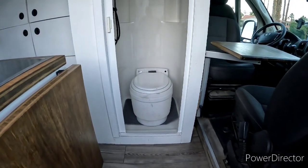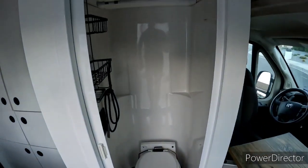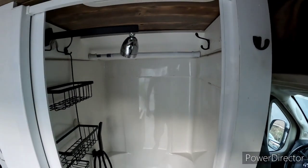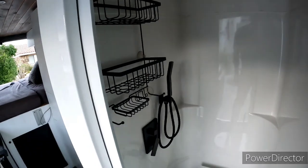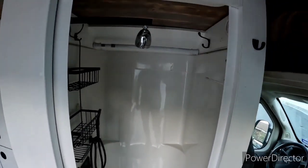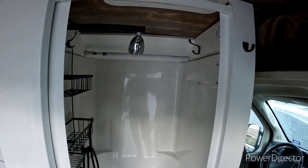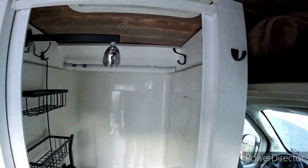Next is the restroom. This is a Laveo Dry Flush toilet. And here we've got a low flow shower head and an additional shower wand. There's fully hot water in the van. And when I wasn't showering, I used this as a closet with hooks and things in there so you can hang your clothing.